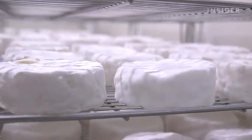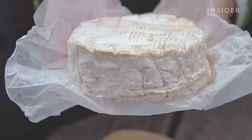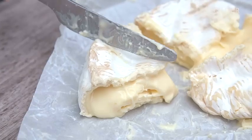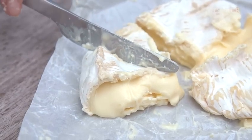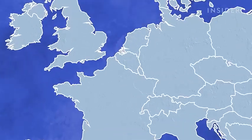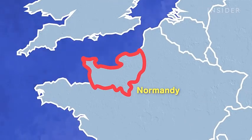To be called Camembert, a cheese has to weigh at least 250 grams, be 10 centimeters in diameter, and have about 22% fat content. And it has to come from Normandy. This region in northern France is in fact where the cheese was born.